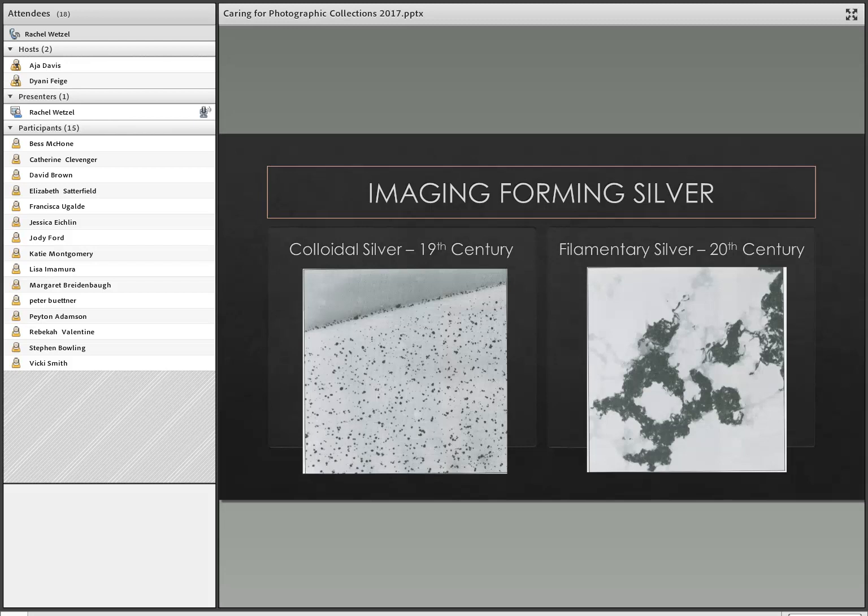And what that will mean to you is that if you look at this slide here, there's two different types of image forming silver. So that colloidal silver from the 19th century, the printing out process, leaves you with a whole bunch of really tiny silver particles. So that's all the black dots on this slide here. I'll move the arrow. So all of these little bits are silver that forms the image. And then the 20th century developing out filamentary silver, this is the silver here. So you can see it's a lot larger than the 19th century silver, and it forms in massive clumps.